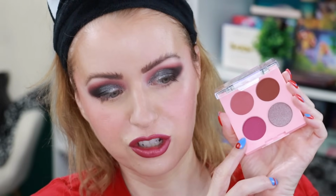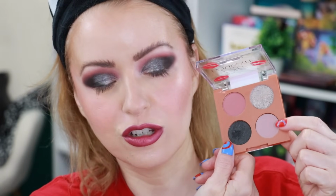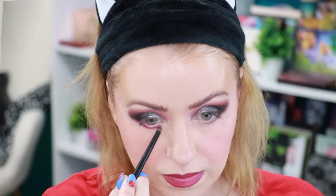All right, now for the lower lash line, I'm going to go in with this shade. This is the only matte shade in this palette that I haven't used, and then I'm likely going to use this for the inner corner, meaning that this is the only shade out of the two palettes that I will not have used. And I'm using a Refer 03 to apply. Now I'm using that shimmer shadow for the inner corner.